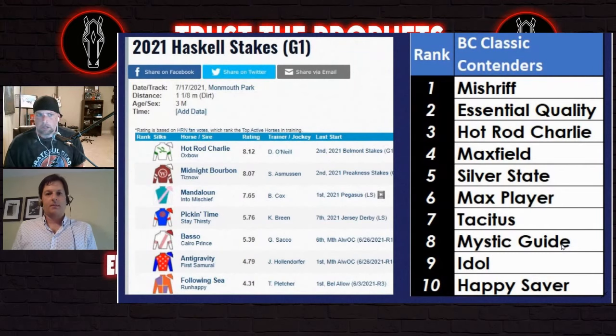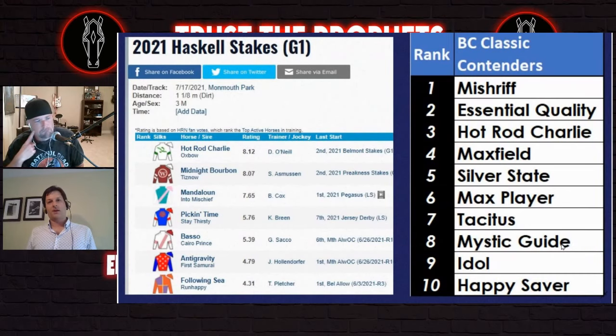I think Mandaloon's going to bounce someone out, maybe Tacitus, or one of the horses we got on the bottom there. But in my mind, I think of those last four, he could bounce Tacitus or maybe Idol or someone off of there. I do think Mandaloon's gonna win, so I got to stick to my guns on that. I feel like Hot Rod Charlie's probably going to be right there with him, not far off. So I think both of those could be in the top 10 after this weekend.